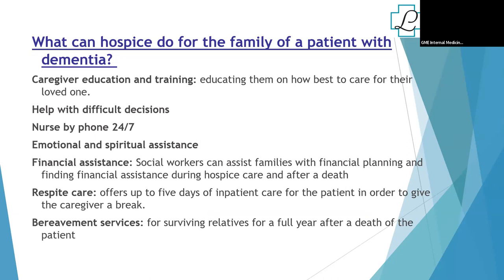Respite care, which is very important. This is a level of care of hospice that is not for the patient, but for the caregiver. So if at any point the caregiver is burned out, hospice can cover up to 5 days of inpatient care for the patient, so the caregiver can take a break.